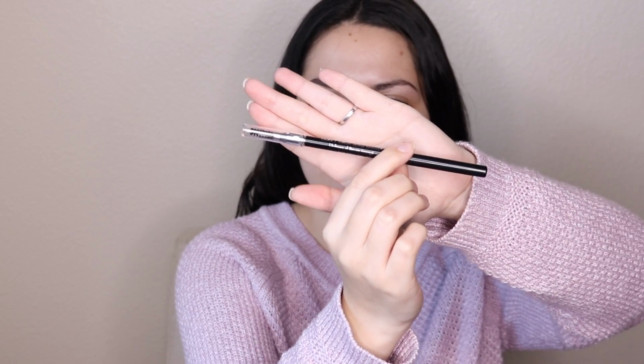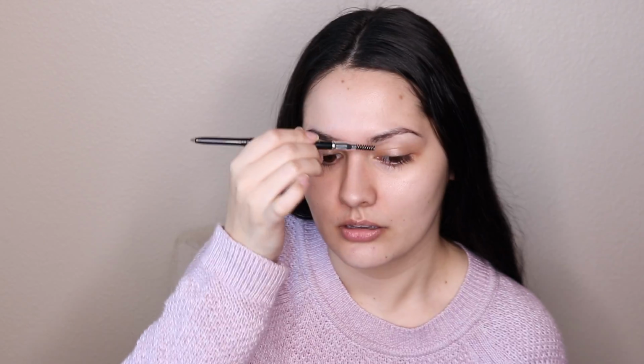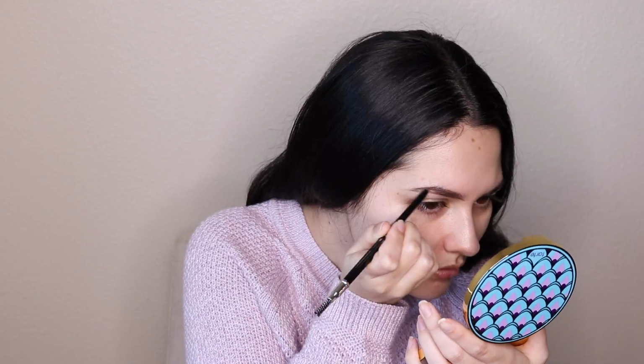I'm gonna start off with the $1 Billion Brows pencil. Hopefully this is good because I'm kind of scared. It was a little creamy when I first swatched it, and I'm not normally into creamy products like that. Okay, so to be honest, it is a little bit too creamy for what I like, and it is a little bit thicker.